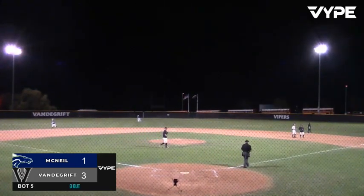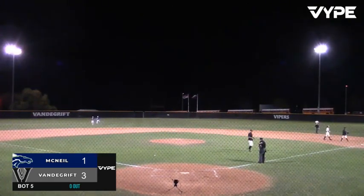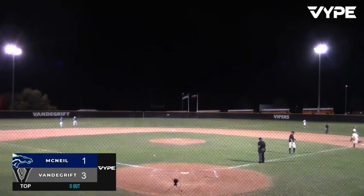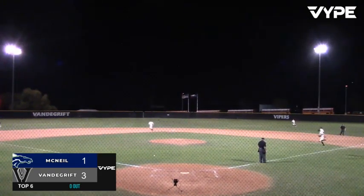So we head to the top of the sixth inning. Vandegrift tacks on one more run here, making the score 3-1. 4, 5, 6 hitters due up for the Mavericks when we get back.